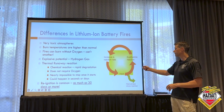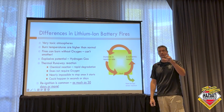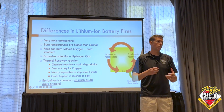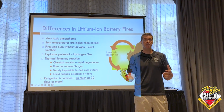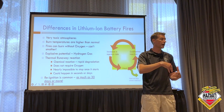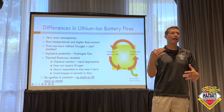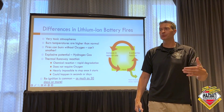Now, you have this positive feedback loop that happens inside the cell, right? The cell has that chemistry that we talked about. The positive feedback loop is kind of like you have a chemical reaction, and then it typically increases the temperature. And what happens when you increase temperature? You increase the speed of the reaction, which then increases the temperature more, which then increases the speed of the reaction more, and that's what's called a positive feedback loop. Once it starts, it needs to run its course.